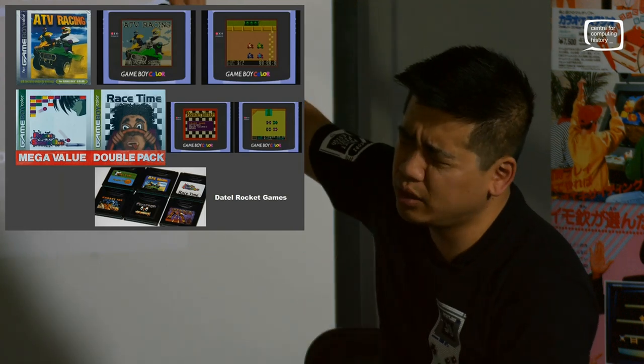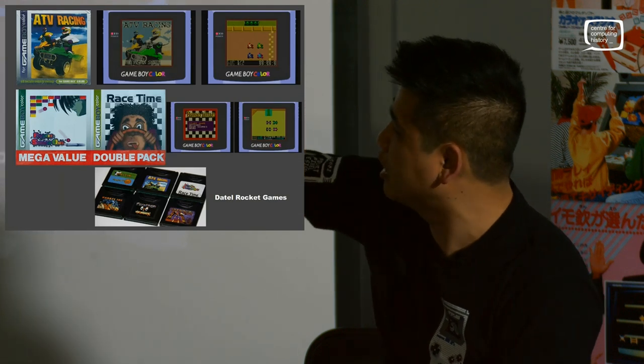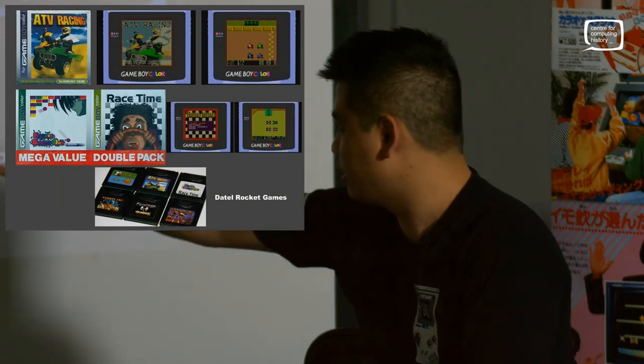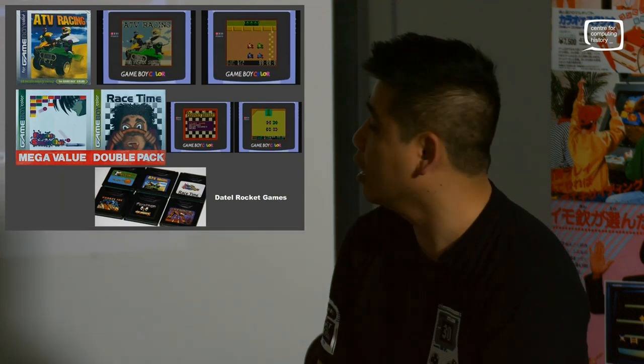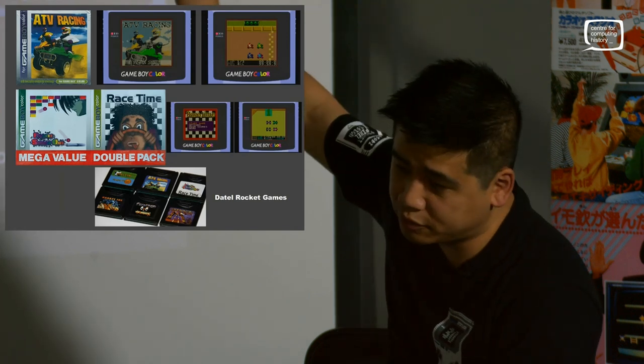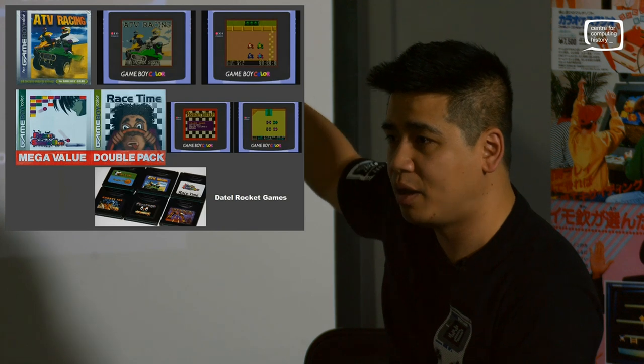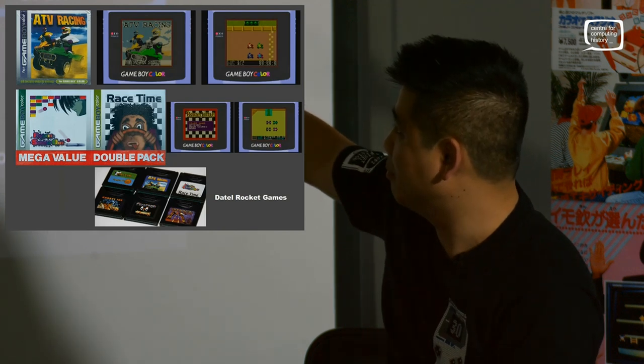These range between £10 and £15, I believe. £15 for the double pack and £10 for an individual game. There's a bunch of them there. There's a website that chronicles all these games. And so, yeah, it's just amazing for me to find out that these games were actually out and these are part of my history.